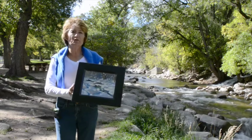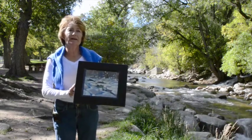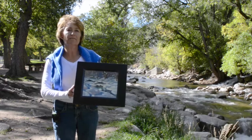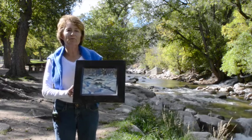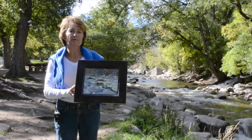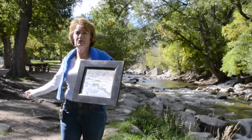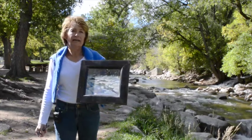This is the view from Site 4. It was painted in January 2012. Very cold, but the water was so brilliant, green, with highlights of blue. Behind me was a very large rock bench, and it rolled away in the flood.